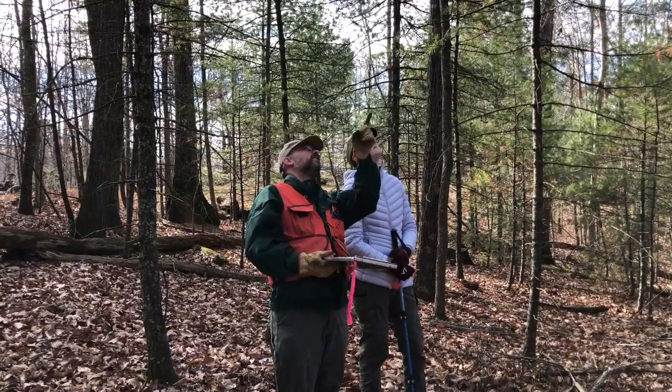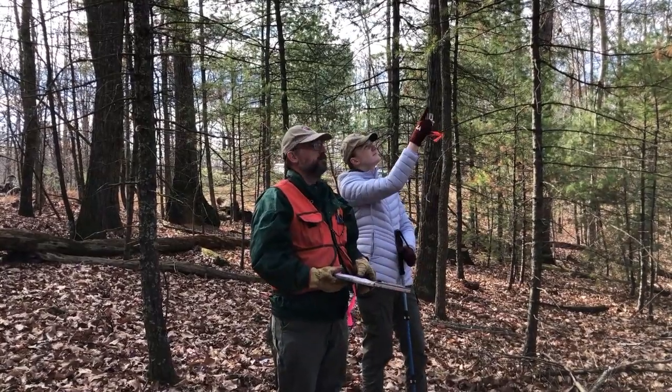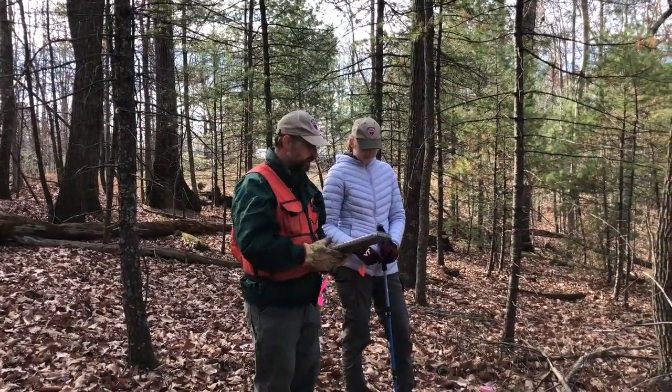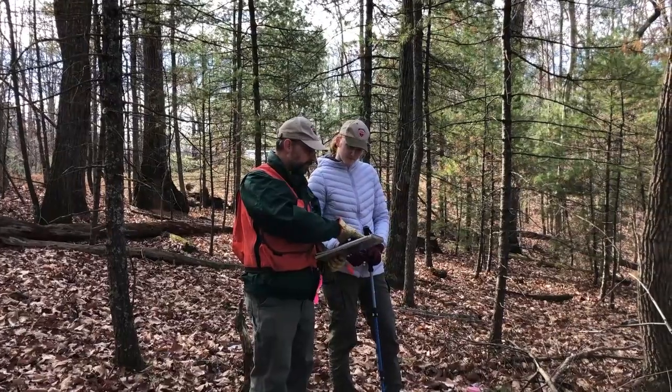Then, your forester is going to need some information about your forest, which will likely involve a field visit to take plots, measure and count trees, and develop a scientific understanding of your current forest conditions. In addition to on-the-ground forest improvement, one of the goals of the Hardwood Initiative is to train foresters, both DOF and private sector, in hardwood management.